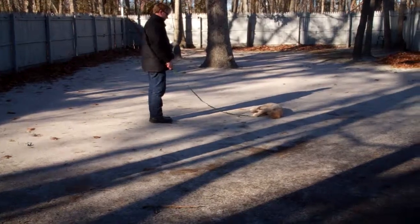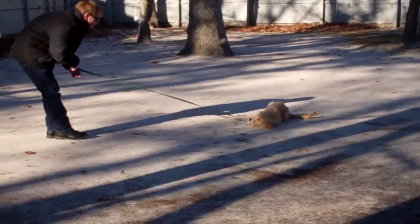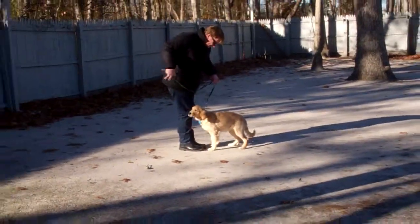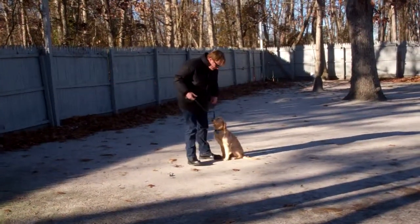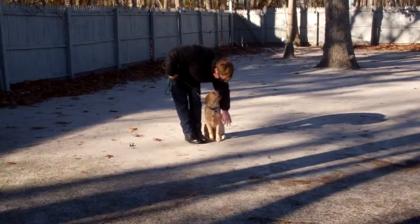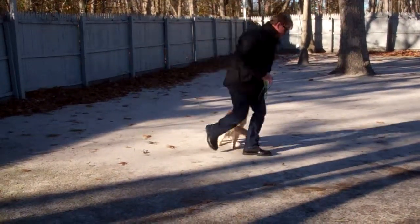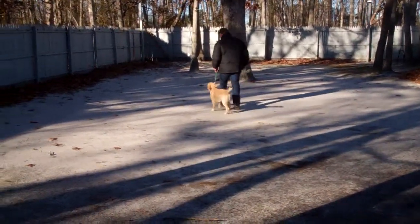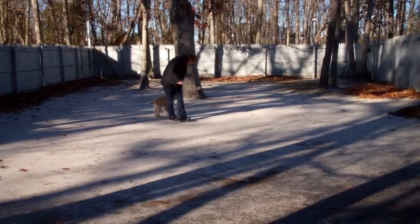And every once in a while he gets goofy during his down stay. He's still a puppy. He can be clumsy and goofy and lose focus, and that's okay. We expect that out of these youngsters. This is a wonderful foundation for him to have at his age. And we'll be with you there to work through whatever you need to work through as he matures and goes through other developmental stages.